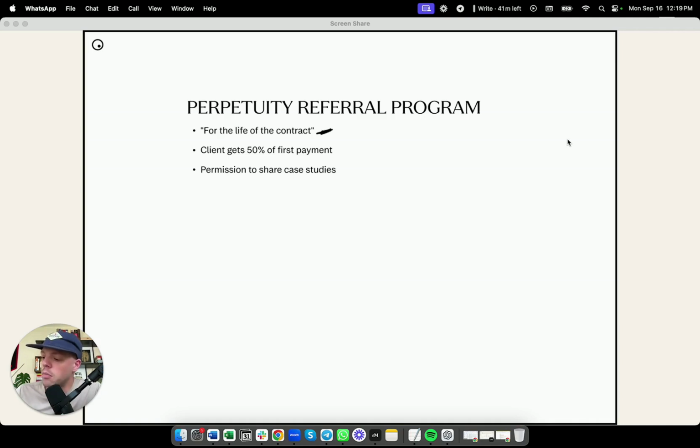Give them bonuses in perpetuity, okay? A lot of companies, a lot of agencies will say, if you refer us, we'll give you a $1,000 referral bonus. That is not that enticing, and it happens very rarely that people do that often, right? What you want is for this one client to know that they can keep collecting cash, right? So you're going to make it super enticing on the front end because they're going to get 50% of the first payment of this other person who signs on with you because they referred, right?